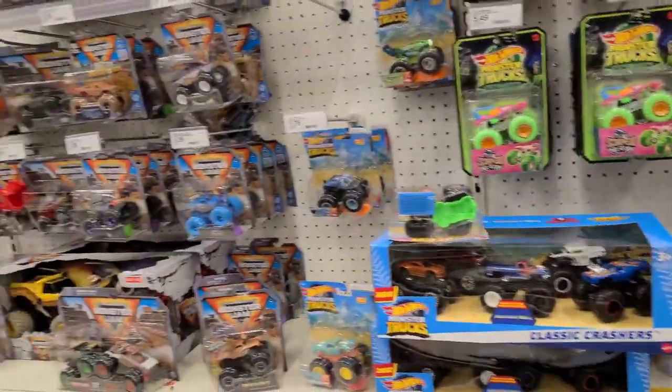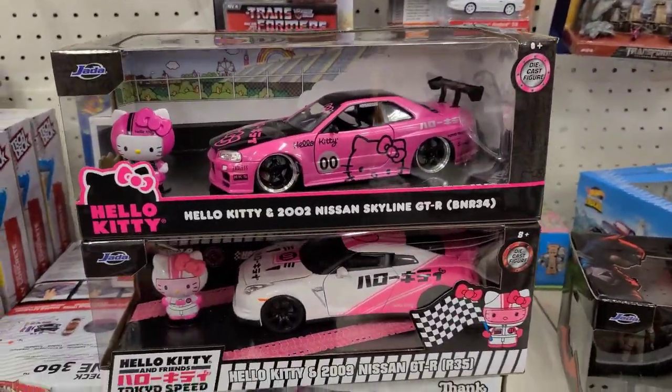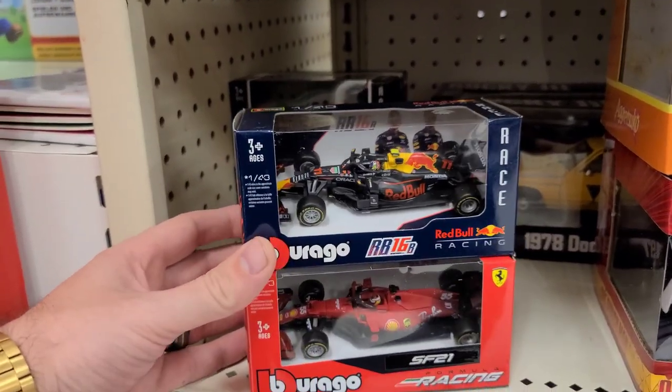Alright. That's it, guys. Alright, I came back over here because I'm going to snag these two. Not that often that you see them. I'm going to look up these two, see if they're worth snagging. And then I was looking at these. I haven't seen these at all.